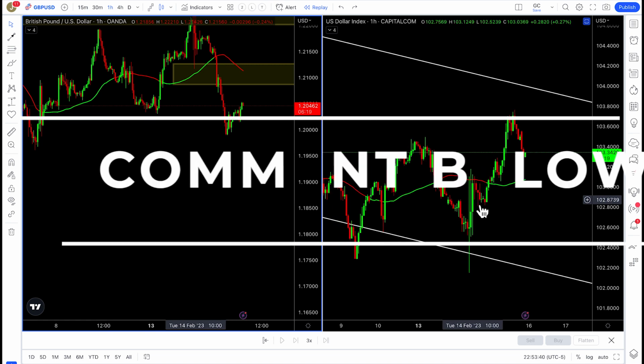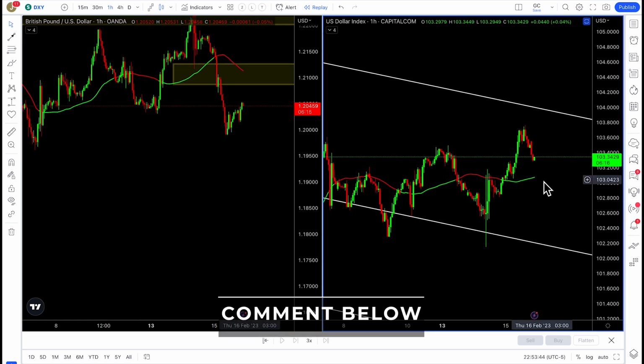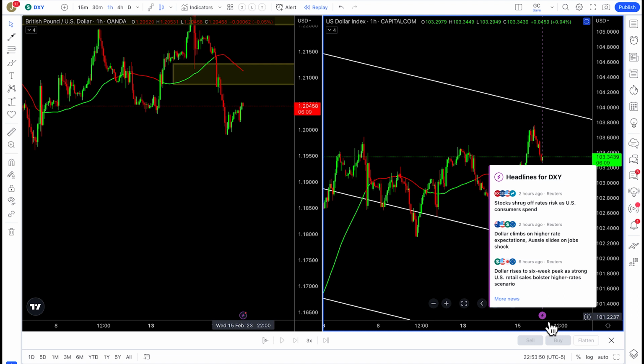All right. So let me know, what currency pair are you looking at? Are you looking at GU? I'm looking at the interest rates. Looking at the news, it says the dollar climbs on higher rate expectations. They're saying that the dollar rises to a 6-week peak as strong U.S. retail sales bolster high rate scenario.